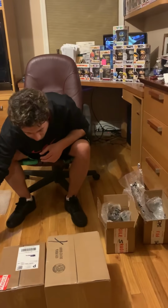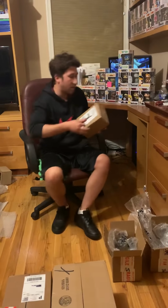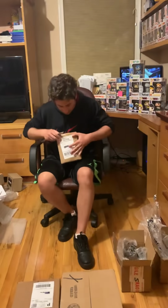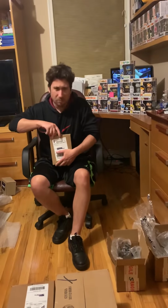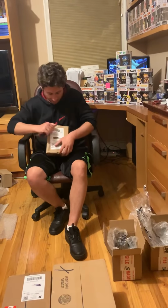So what should we go into next? We're gonna go with Chrono Toys. This is one of their, I think it was like 18 bucks or 15 bucks. Something like that. But let's see what we get from them.